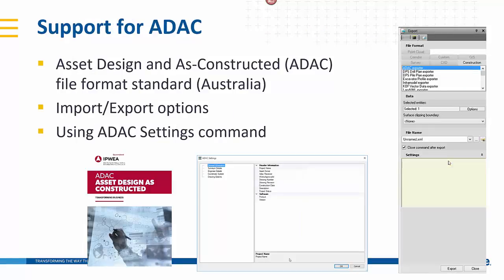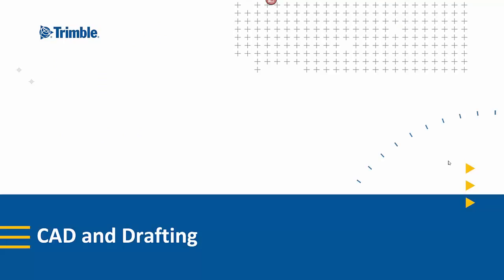For our users in Australia, we have added the support for ADAC with the import and export options, and using the ADAC settings command, you can get your dataset into the desired format.